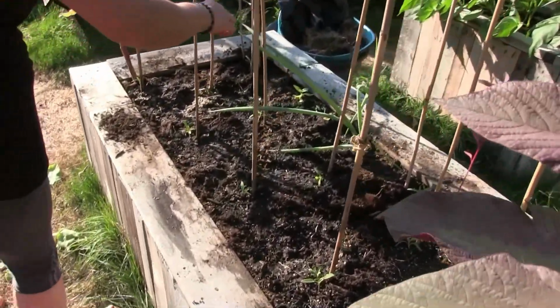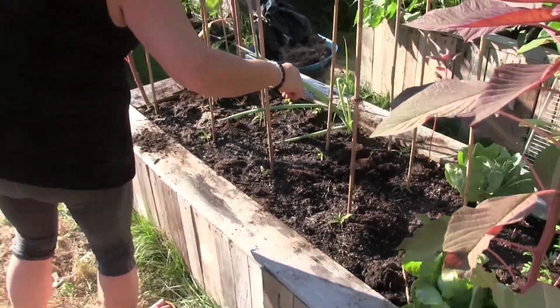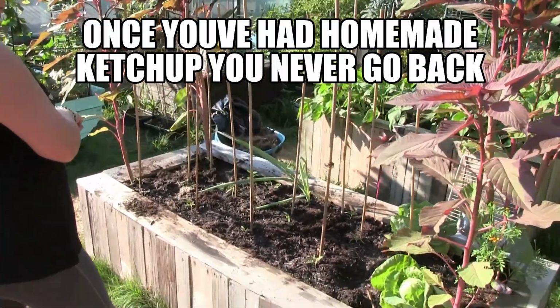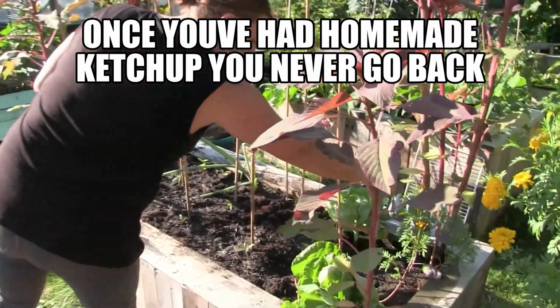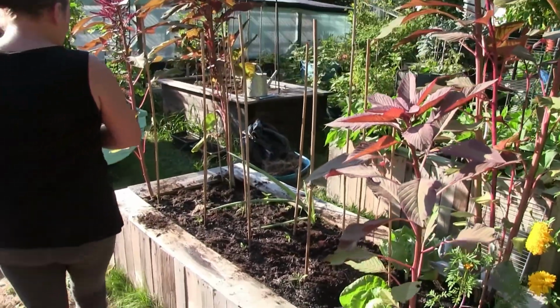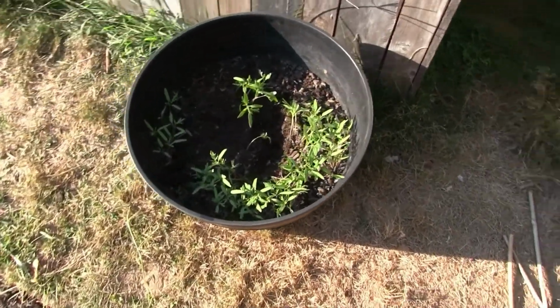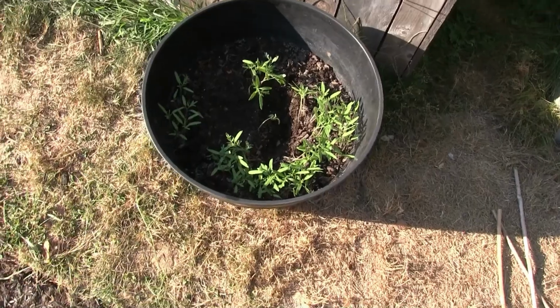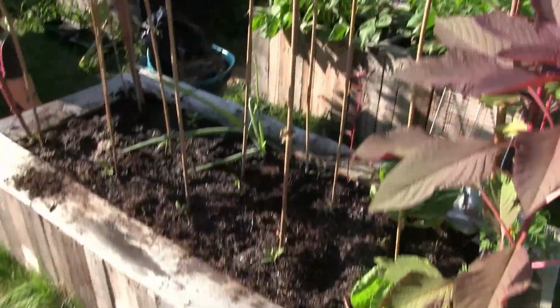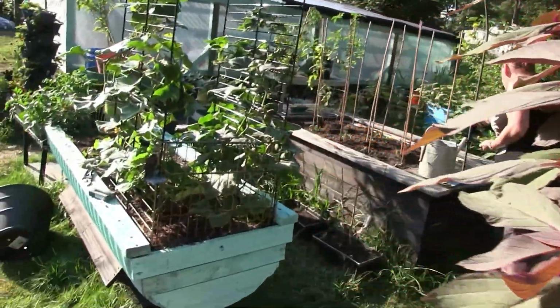We're really hoping, I'm really hoping for the tomato harvest. I want my ketchup. Anybody that makes homemade ketchup knows it takes a lot of tomatoes, so yes. I can wait until the end of the season. We still need to find homes for the rest of our tomatoes. I think there'll be some more spots clearing up here real soon.